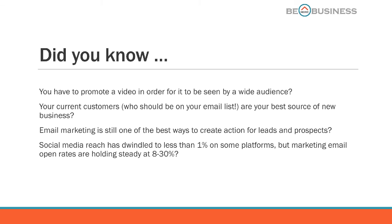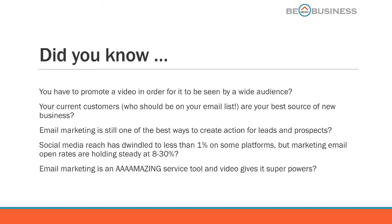But email marketing has held steady in this. It has open rates of between 8 and 30% depending upon your industry, which is amazing when you compare it to social media. Now, just for a metric to keep in mind, in direct mail, we expect a 1% return. So now social media is about the same as direct mail. Email, on the other hand, is trending still much higher. So email marketing can give your video superpowers.